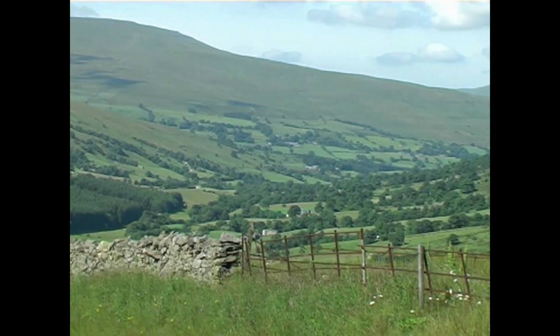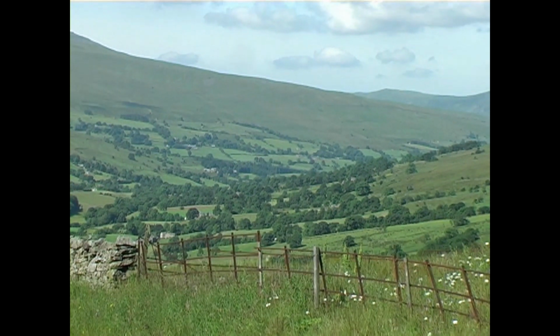Well, the views up here are magnificent. Must be one of the best sited railway stations I've ever seen, actually.